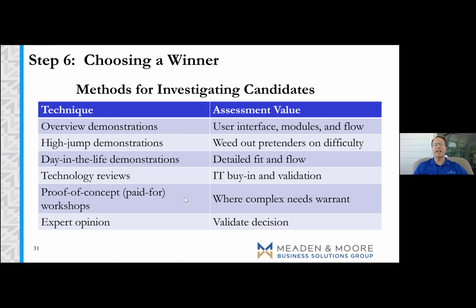But again, back to Ron's point about risk mitigation, anything you can do to validate your decision ahead of time is better. Certainly expert opinions from outsiders. We do this periodically just to help someone validate a decision.